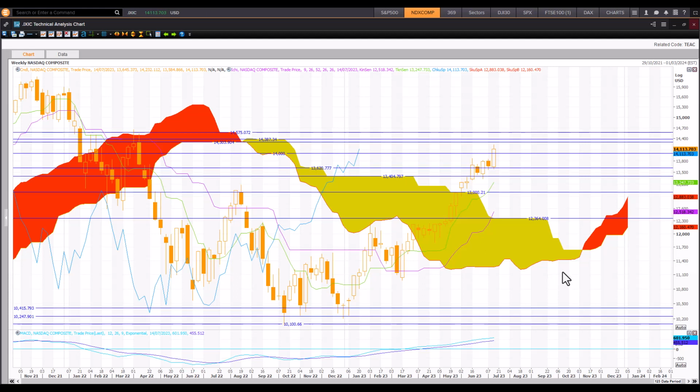Got the weekly chart up here. After a nice strong breakout past the top end cloud chart resistance level here at 13,000, the index then entered a new bull market based on the Ichimoku. Any price action above the top end of the cloud here is bullish. Price action below the cloud is bearish, but so far so good.